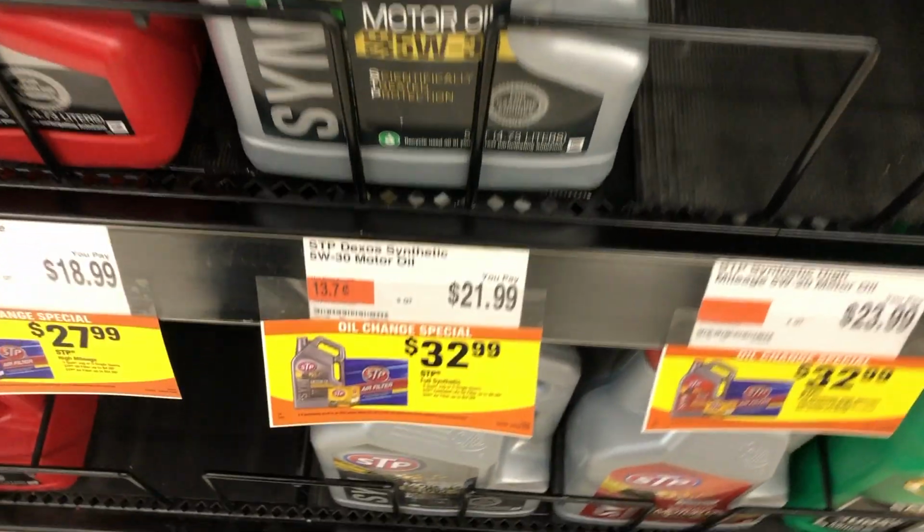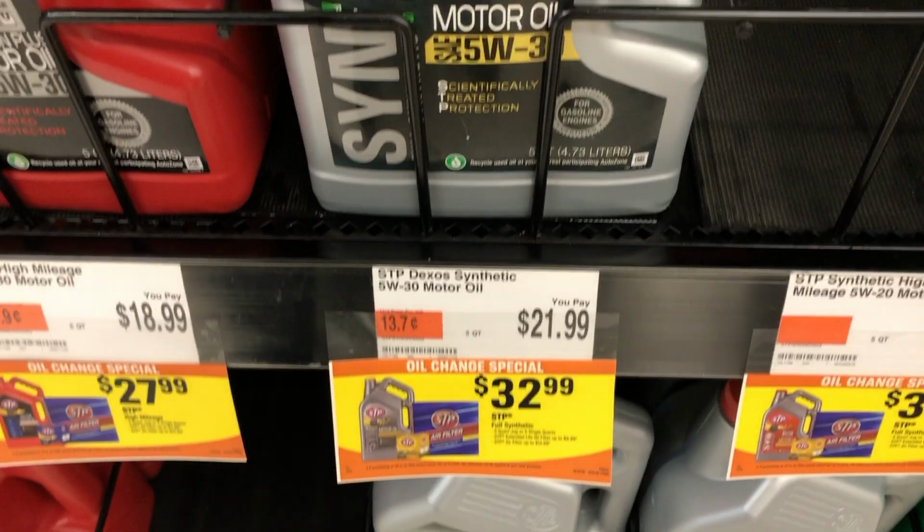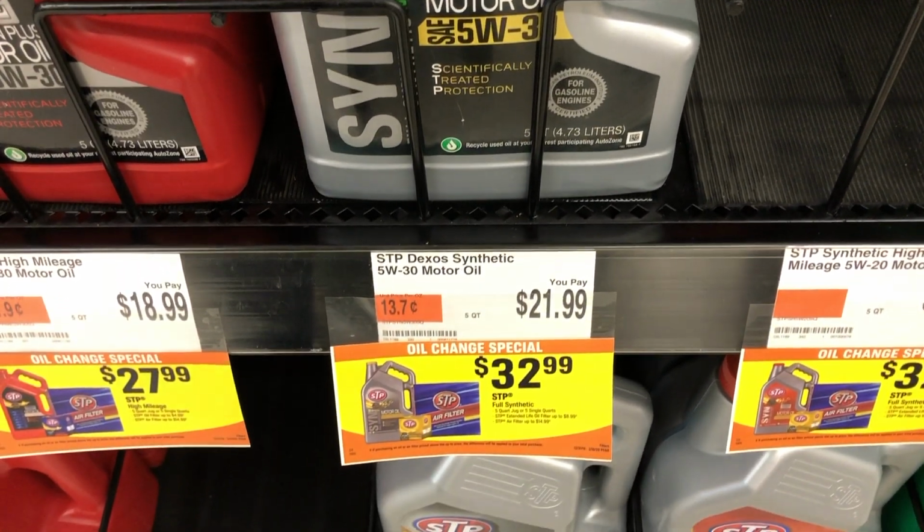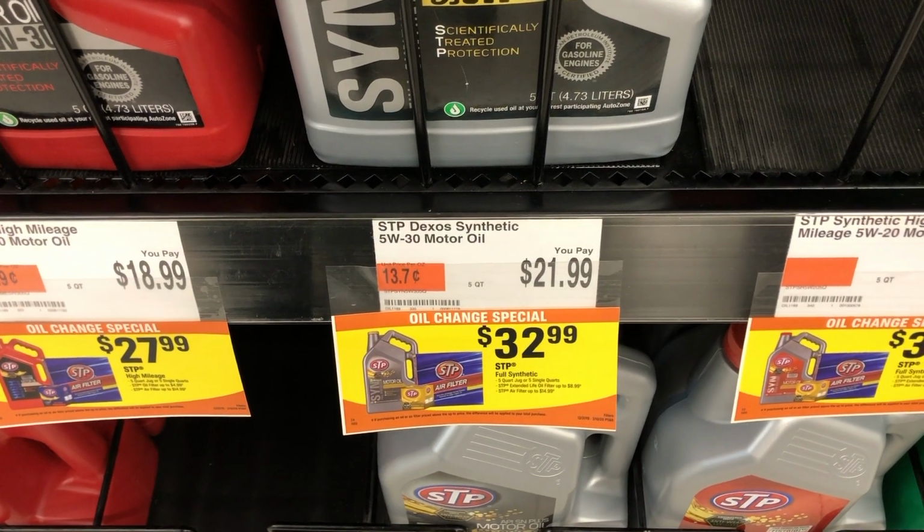Looks like we're at like $21, $22. So I think they're like $1 apart. And that is the actual retail. That coupon that's below it is for if you're buying a whole oil change.